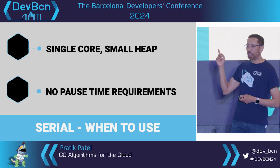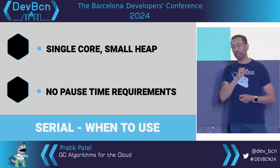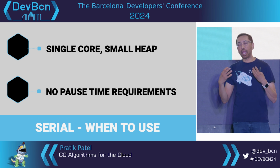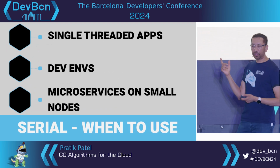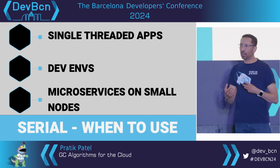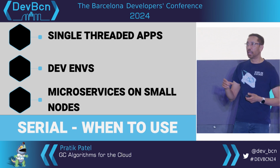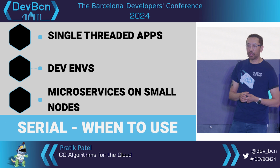But again, the use case for a serial garbage collector is when you have a single CPU core, a single virtual thread that your Java virtual machine is running on, and you have a very small amount of memory. Because you don't want to have a very large pause, because again, everything is paused and there's no processing happening. Okay, so again, for single-threaded apps, serial garbage collectors are good. For development environments where you might be running on your laptop, you don't have a lot of memory, you're just doing some testing or development, that's also good. But specifically for cloud scenarios, if you have a microservice running on a very small node, again, a small amount of memory and a single core or a single virtual thread, that's when this specific garbage collector can be good.